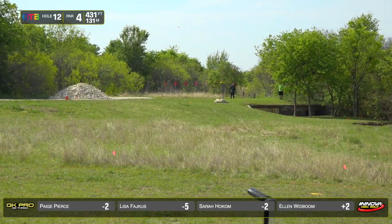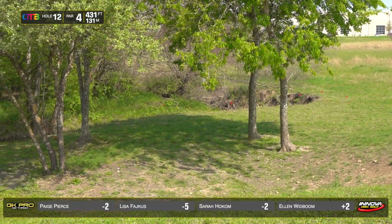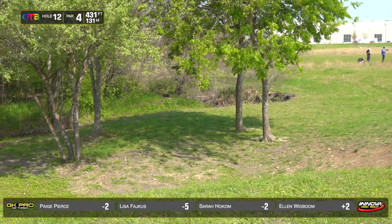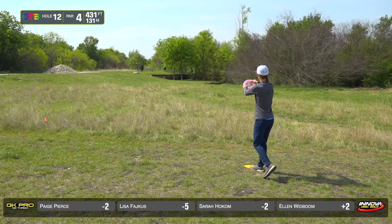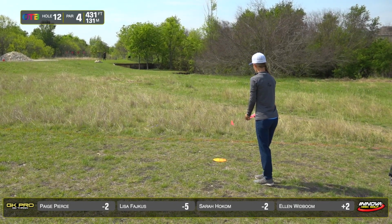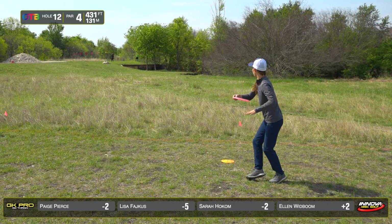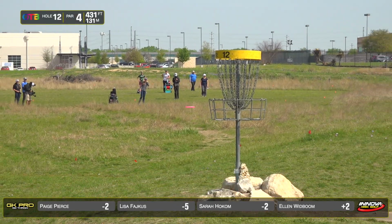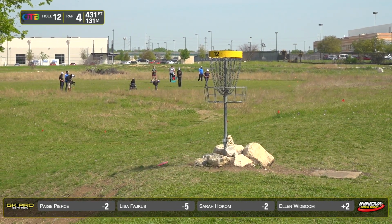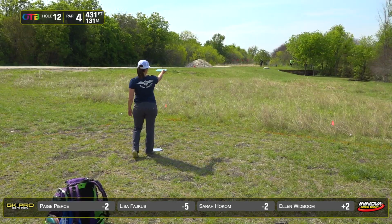Oh, get down. Drop. Higher. I'm making fun of myself for throwing it too high. Neat. It really is a backhand approach, and I just couldn't bring myself to do it. Paige throwing her putter. Right at the pin. That's perfect. That's a beautiful shot from Paige. She'll be taking a birdie.